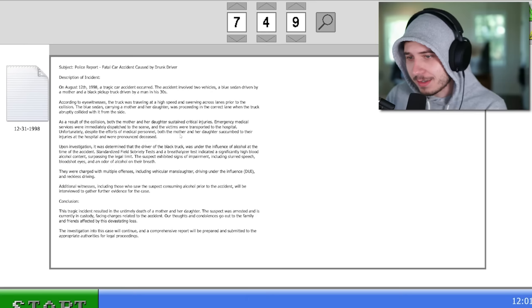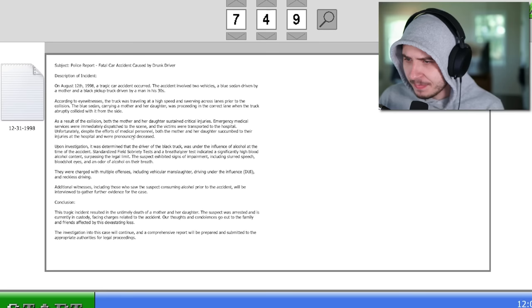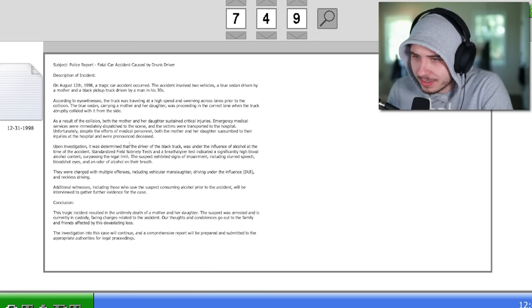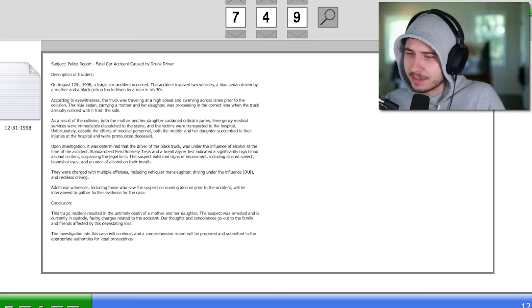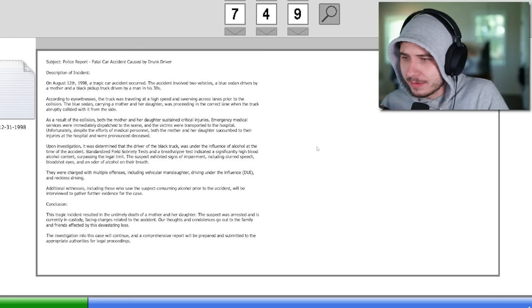As a result of the collision, both the mother and her daughter sustained critical injuries. Emergency medical services were immediately dispatched to the scene, and the victims were transported to the hospital. Fortunately, despite the efforts of the medical personnel, both the mother and her daughter succumbed to their injuries at the hospital and were pronounced deceased. Upon investigation, it was determined that the driver of the black truck was under the influence of alcohol at the time of the accident. Standardized field sobriety tests and breathalyzer tests indicated a significantly high blood alcohol content, surpassing the legal limit.